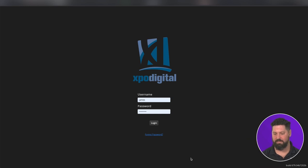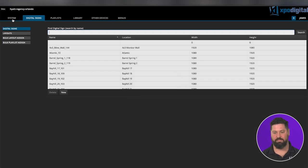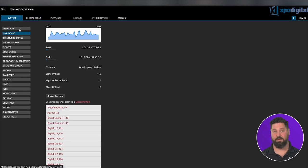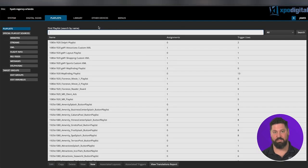First, let's take a look at the displays at the location. Log in and select the location that you'd like to go to. Once you've gotten into the location, select Systems and then View Signs. Here, you'll be able to see all the displays at the location with their names. For example, we have Regency Ballroom Q, where we have labeled the display. From here, you can go to Playlists and create your own playlist.